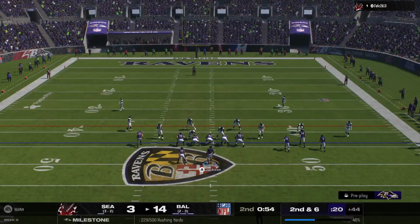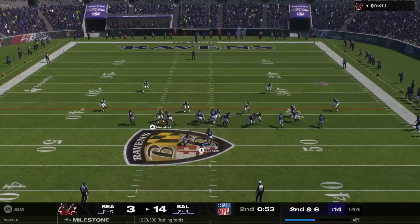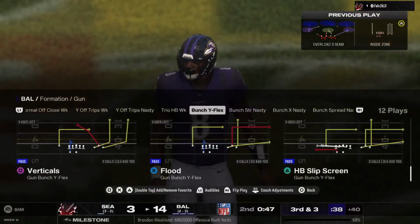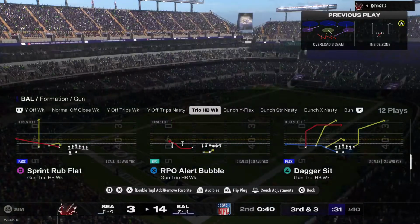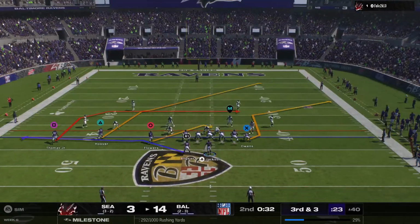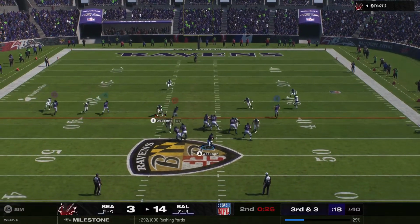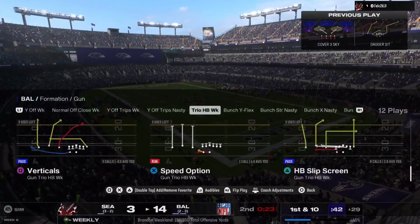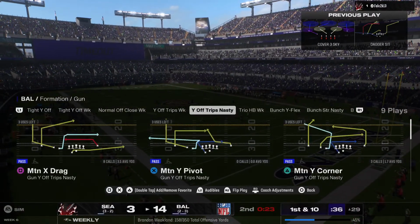Here's 2nd and 6. On 2nd down, here's a run with Algier. He'll get this ahead for about 3. Julian Love brings him down. Third down, 3 to go. From the gun, Jackson. And he's got it to Flowers for the connection. Now the Ravens use their first timeout. And the stoppage comes with 23 seconds left on the first half clock.